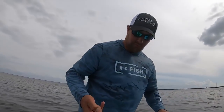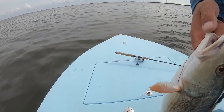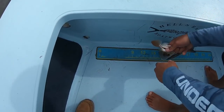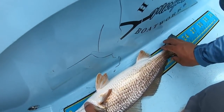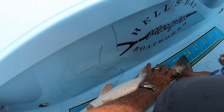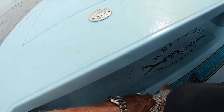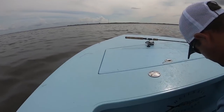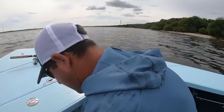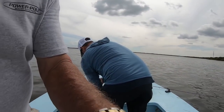Hey, what do you think? You've never caught a redfish before? The second redfish I've ever caught. That's good. Let's measure them right here. Let's see, he'll go 20, 21, 22, 23. What's our last one? 24. Nope, we won't make it. Just a little bit smaller. Hey, that's all right. That's a good one.